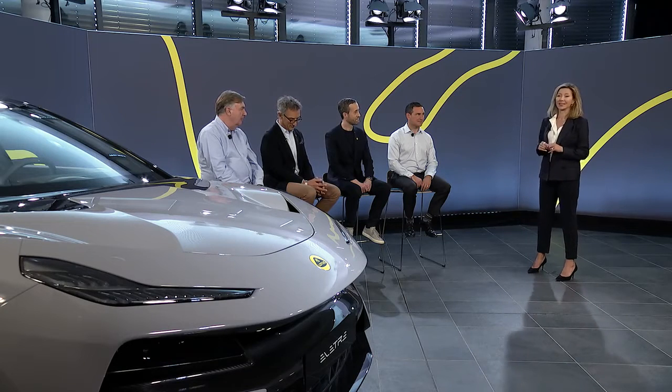So that covers the 2-seater section of the market, which is, of course, where Lotus is best known. But now let's turn our attention to the Eletre. Ben, you designed the car. We're going to talk about that process in a minute. But Max, you and the team here at the LTIC, the Lotus Tech and Innovation Centre, have been leading the development work on the Lotus all-electric first SUV. And since it was first announced 6 months ago, how has that process been?